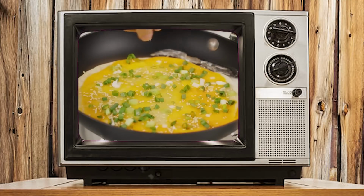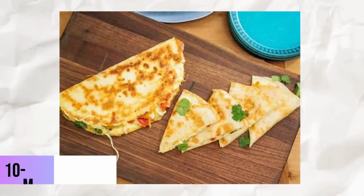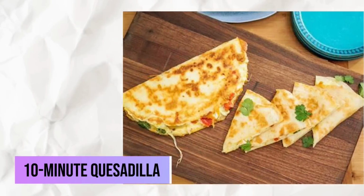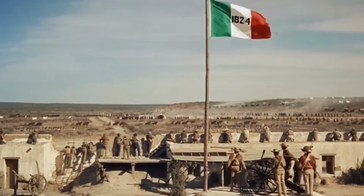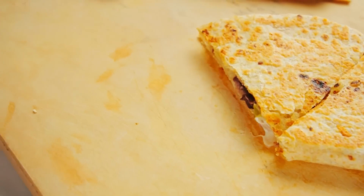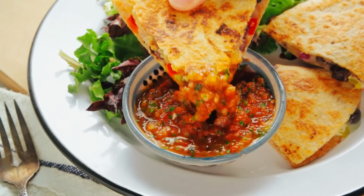Bubbling cheese and sizzling tortillas often bring back fond memories of quick comfort food shared among friends or family. 10-minute quesadillas have risen to prominence as a fast, satisfying option, merging convenience with the vibrant flavors of Mexican-inspired cooking. Culinary historians trace the origins of the quesadilla back to colonial Mexico, when indigenous corn tortillas combined with European cheese to create a versatile dish prized for its minimal ingredients.